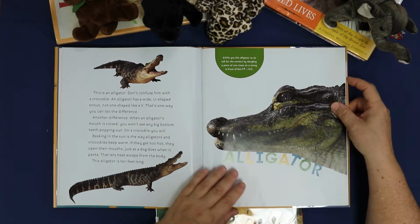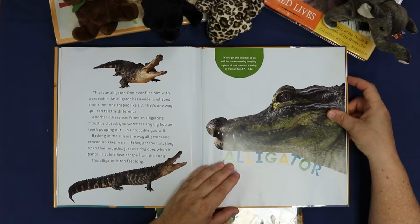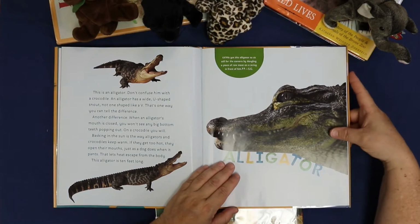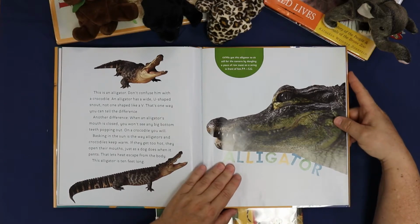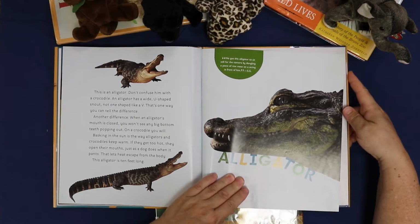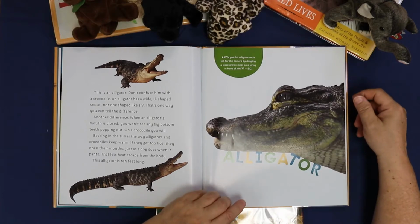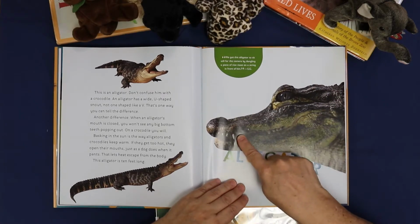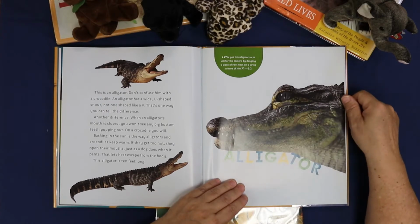This is an alligator. Don't confuse him with a crocodile. An alligator has a wide U-shaped snout, not one shaped like a V. That's one way you could tell the difference. Another difference, when an alligator's mouth is closed, you won't see any big bottom teeth. On a crocodile, you will.